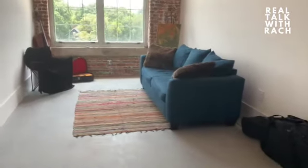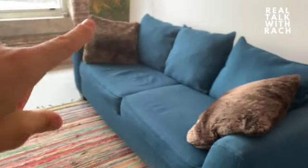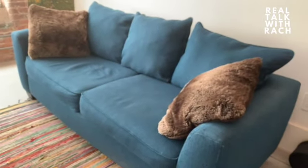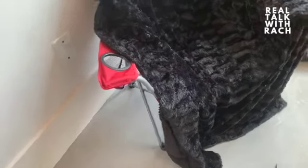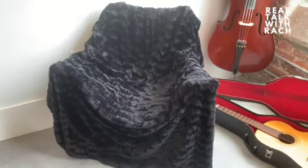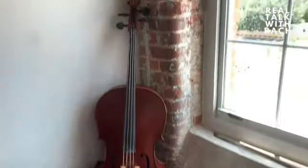I got this couch on Facebook Marketplace. It was super, super cheap. And then these are my pillows that used to be on my bed in Reading. They were another Facebook Marketplace find for like 10 bucks from Restoration Hardware. And then this, you've probably seen this on Instagram stories. This is just a camping chair. It will move eventually, but right now, it just has a throw blanket on it to make it a little bit, it's not really more aesthetic, but it's not as ugly as a red camping chair in your living room, so there's that. And the music corner.